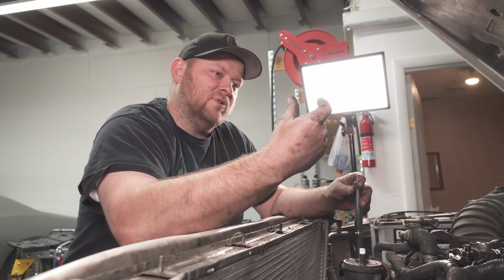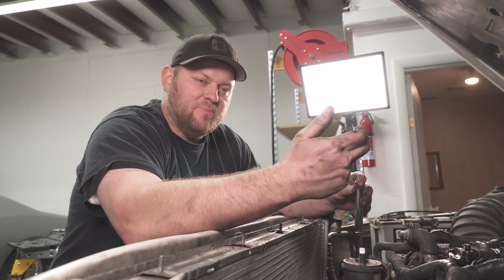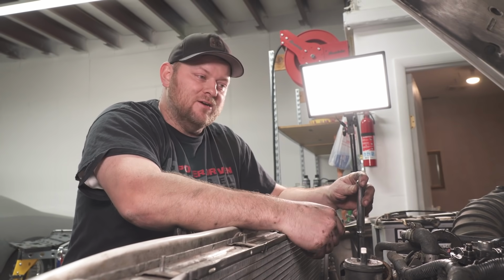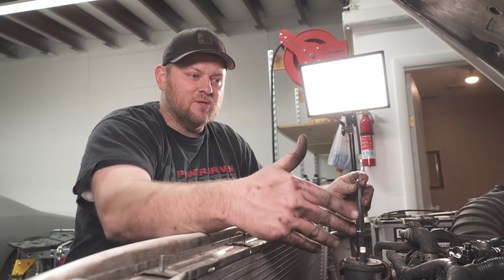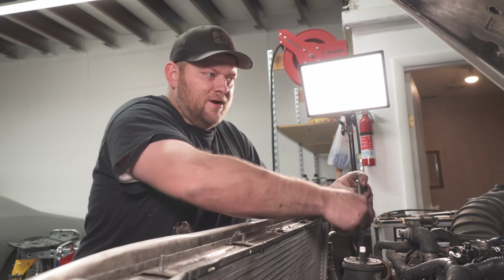There's a plastic pin that sticks out. You can put pressure on it. And it has a little pin that will engage a hole in the cam gear when it's at top dead center. So I just want to get close before I try to reach my hand under there and push on it, especially on a greasy old engine like this. It's not comfortable to have your hand crammed in there.